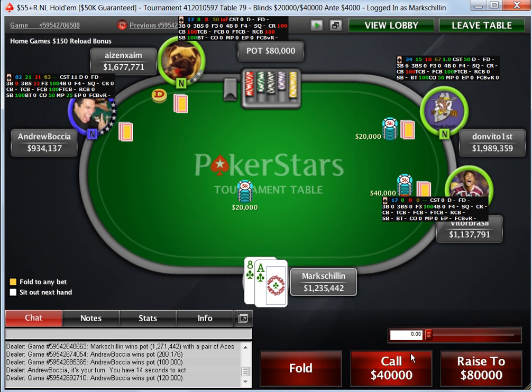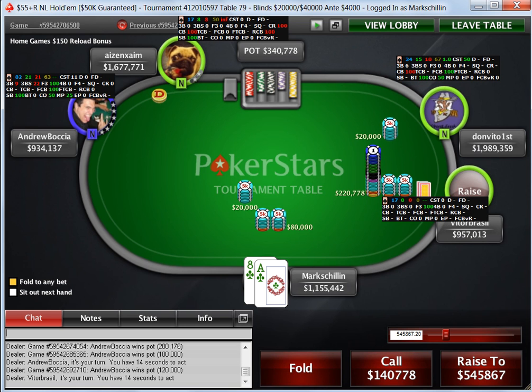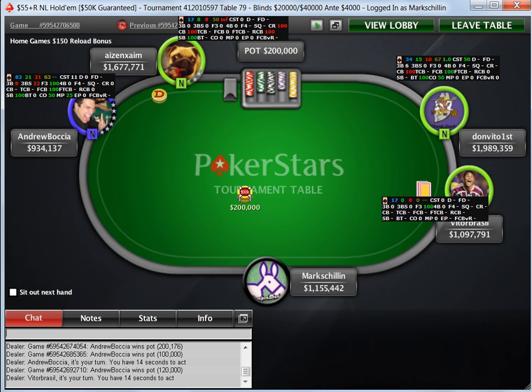Okay, ace 8 suited here, 5-handed. Gonna go ahead and raise it with a min raise from early position, which I think gets slightly more respect, obviously, and I've been pretty tight so far at this table. I've shown down ace king and ace jack, so with that being said, I get 3-bet here, and I just fold it.